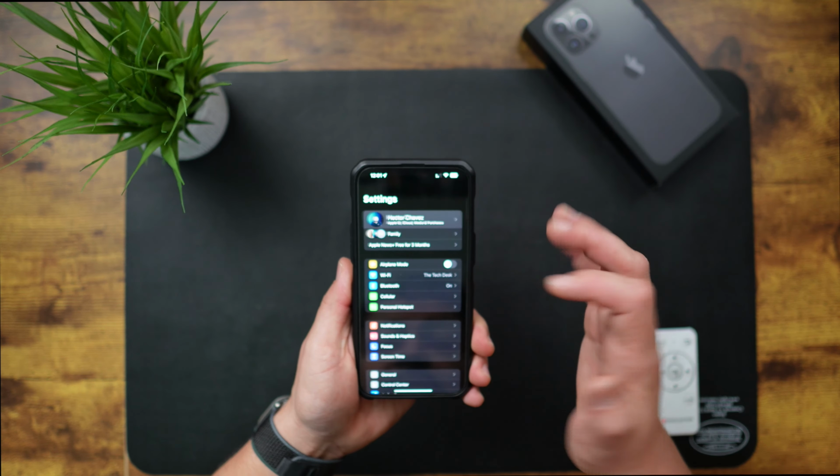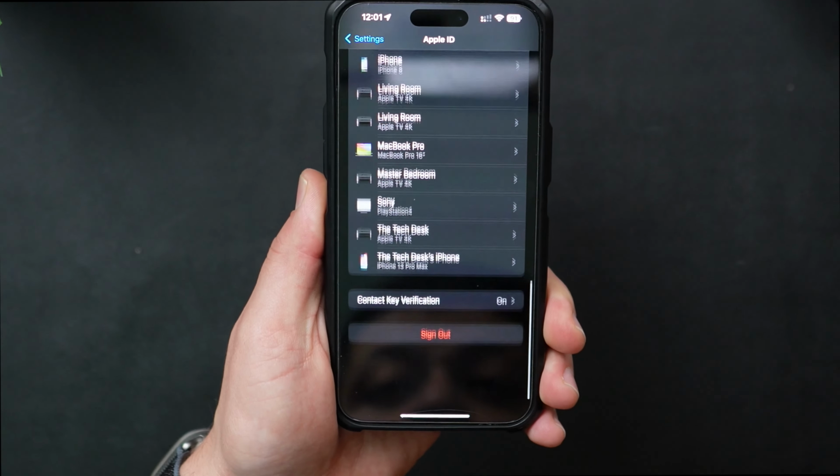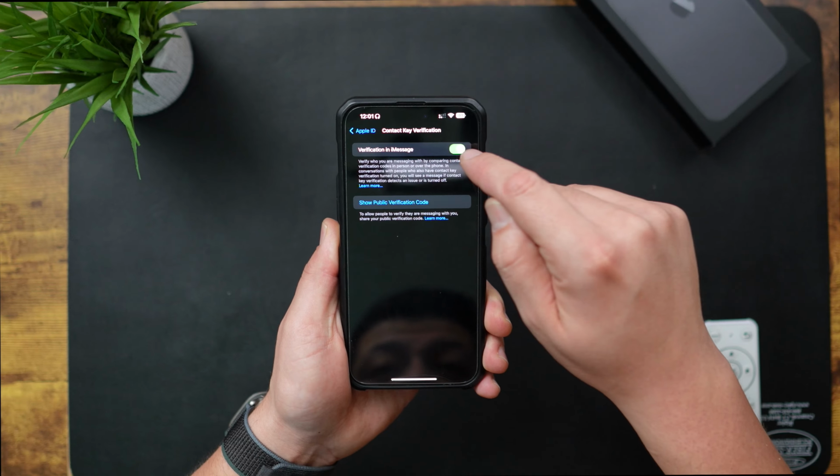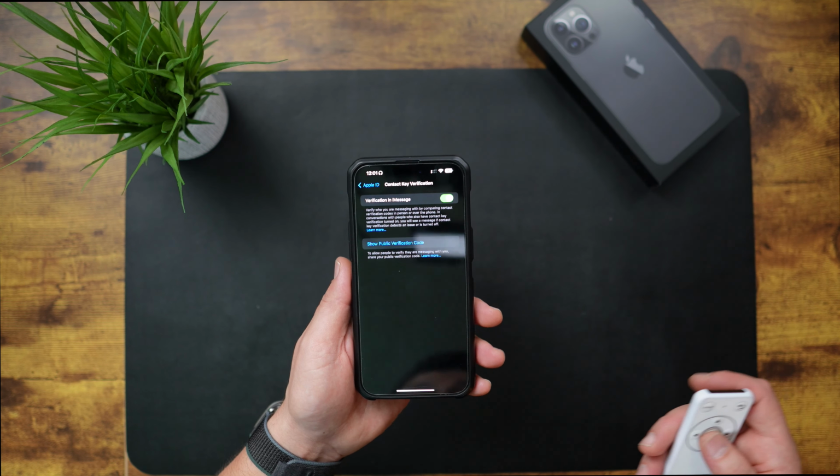Just remember, iMessage contact key verification isn't designed to prevent fraud, such as phishing attempts or other text-based scams. To enable this feature, navigate into your settings, then tap on your name. Here you're going to want to scroll all the way down until you see contact key verification. Go ahead and enable it, and then tap on continue. For this to work, all your devices signed into your Apple ID will need to be running the latest software, so it'll either ask you to update or sign out of those devices that are not updated.